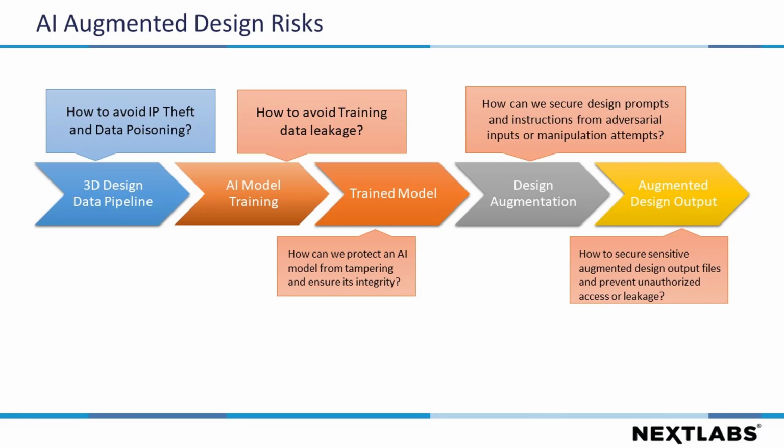Second, AI model training. In this phase, the prepared data is fed into AI systems for training. The confidentiality and integrity of the training data must be strictly enforced to prevent leakage. If your training data sets contain proprietary schematics or component designs and are leaked or accessed without authorization, it could result in trade secret exposure and severe competitive disadvantage.